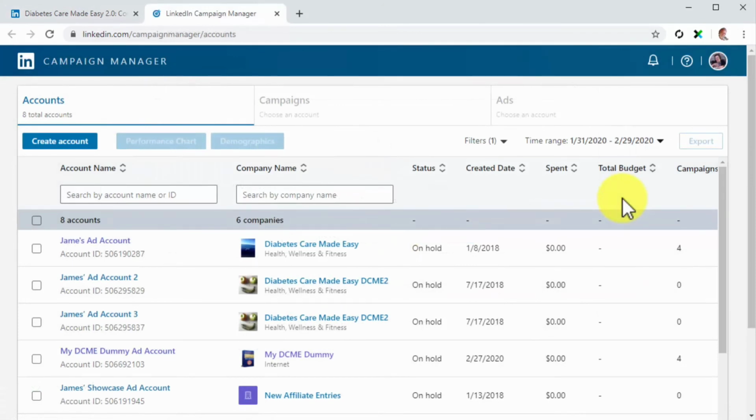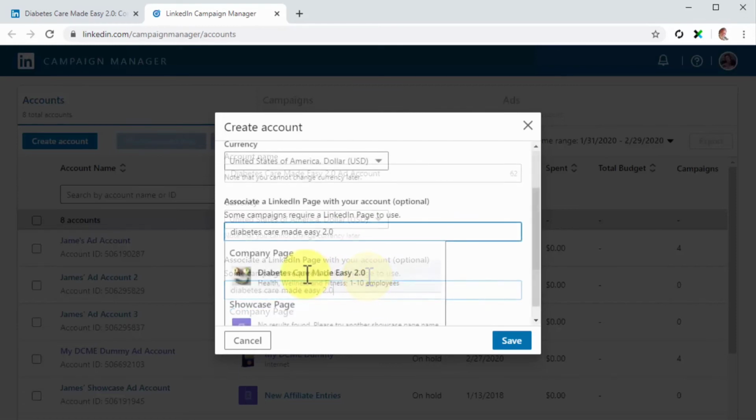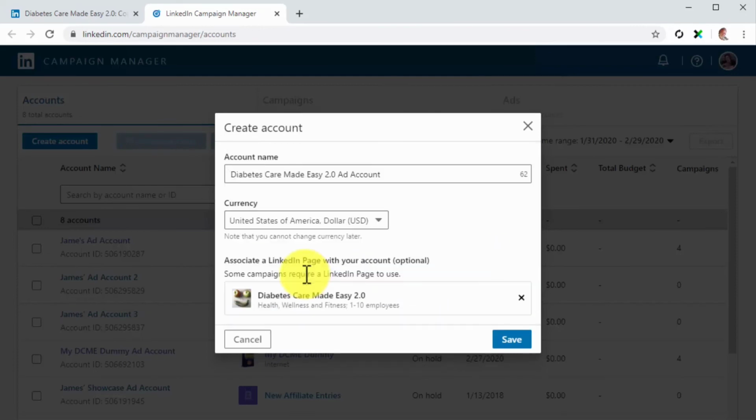Because your company page is new, the first step here is to create an ad account to run advertising campaigns with it. For this, click on the Create Account button. Now enter the name of this ad account into the Account Name field. Next, select your currency. Now enter the name of your company page into the Enter Existing Name field, and select your company page when it appears in the results.